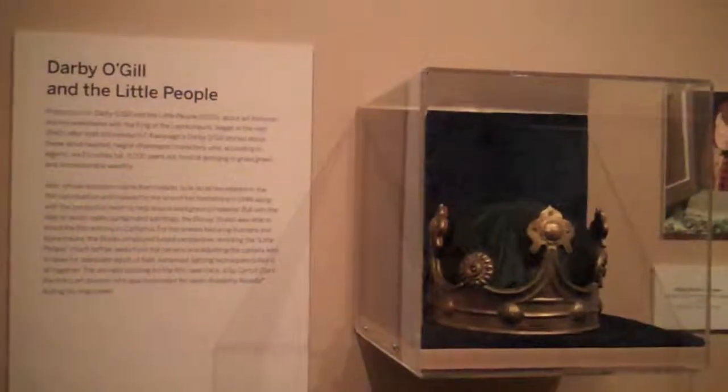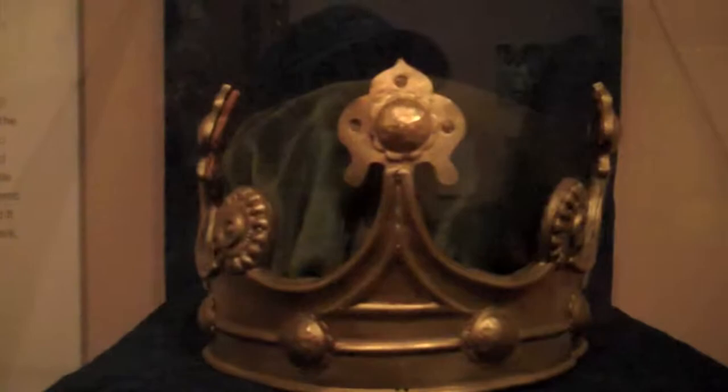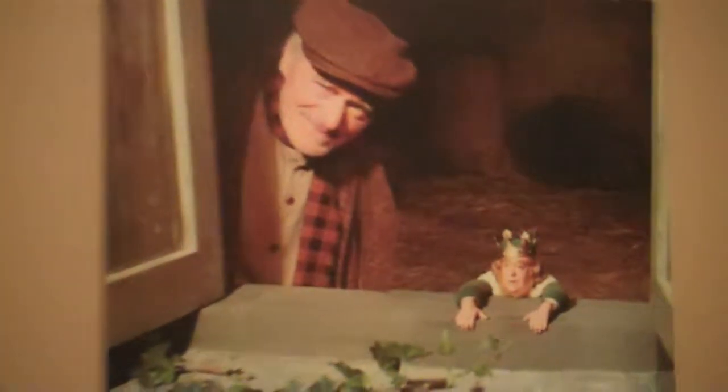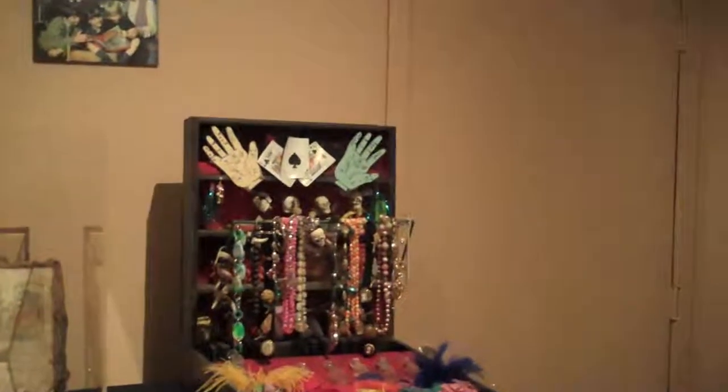This is Darby again, the little people, and this is the crown. King Brian's crown. Looks kind of big, and yet look how tiny he is in this photo. Yeah, that's great. That's a camera effect, by the way. I have no idea what this is. You do your own drawings, your own concept stuff, you know what I'm saying?